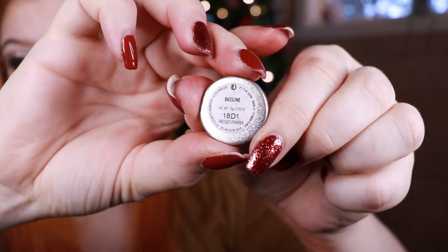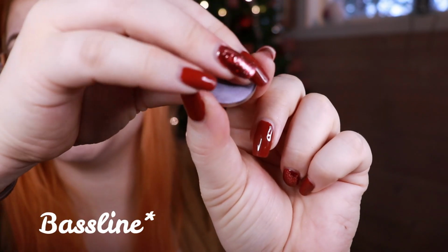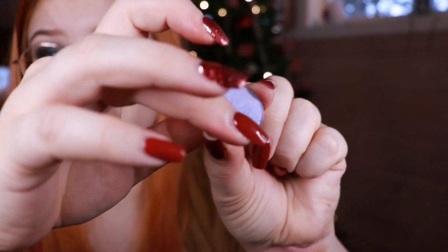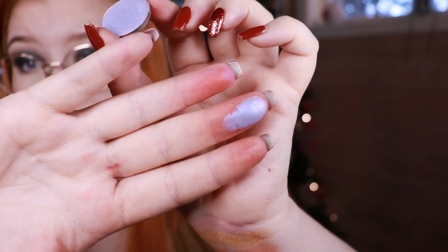So now it's only four left, and the fourth to last one is the shade Baseline. This is not actually one I purchased myself, but they sent it wrongly because I had ordered the shade Lalo, which was not in my order, but they had sent this one instead. It's a pretty one, but I've never used it, I think.